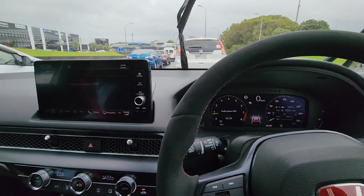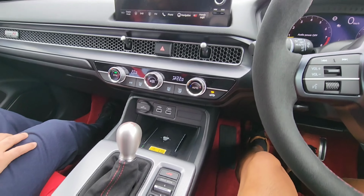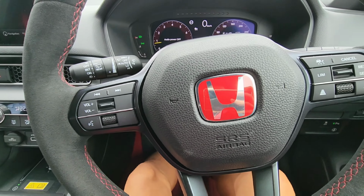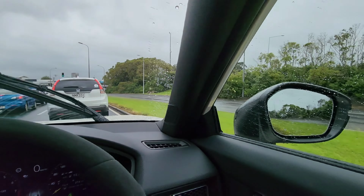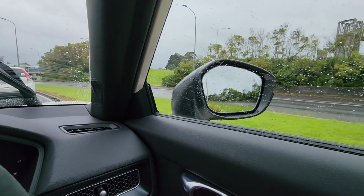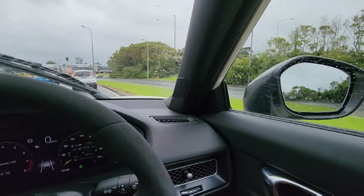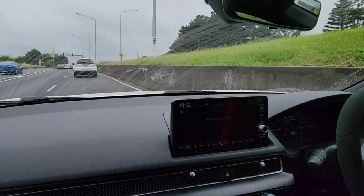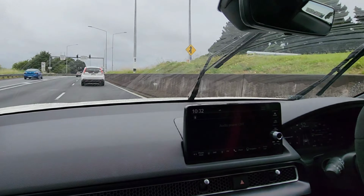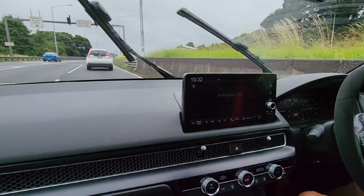So as I mentioned before, the cabin quality is really high. The Alcantara steering wheel is really nice to hold and the size is great. And also the visibility is very good. The cabin feels very bright and the space feels very generous. So cruising on the highway in Sport mode is really good. The suspension is just the right firmness and the throttle response is really good.